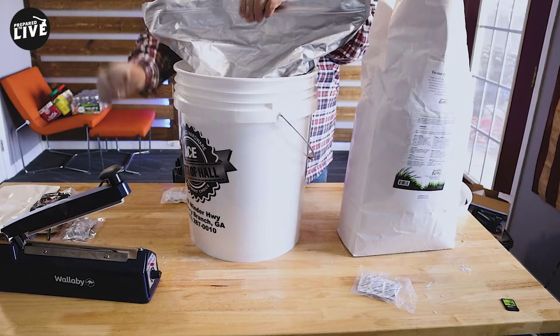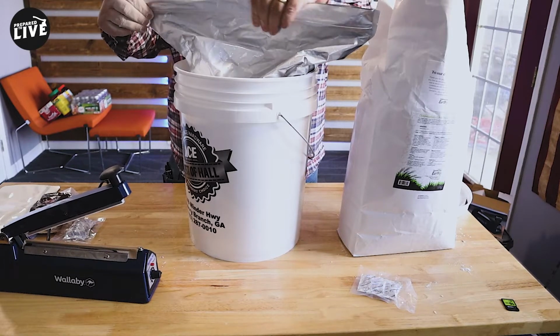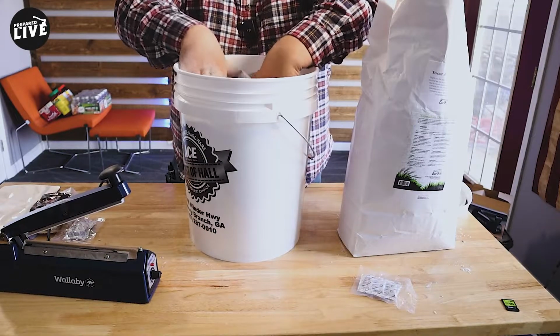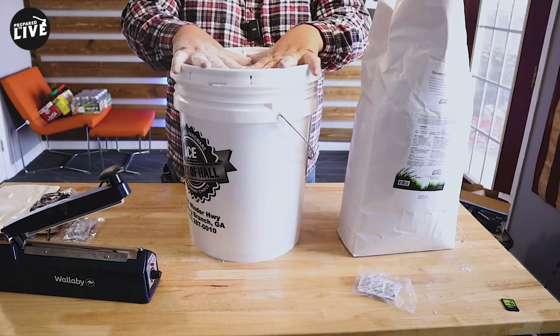Then we're going to use the corner that we have open. We're going to drop in our oxygen absorber. We're going to finish sealing it, and then with just a normal straightening iron, if your wife has a straightening iron, you're going to be able to just seal across the top. When you mash the air out before you seal it, then you're just going to stuff it down. You're going to put the top on your bucket, and now you have your long-term food ready to go.